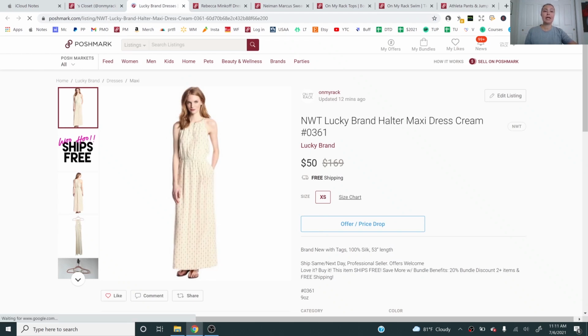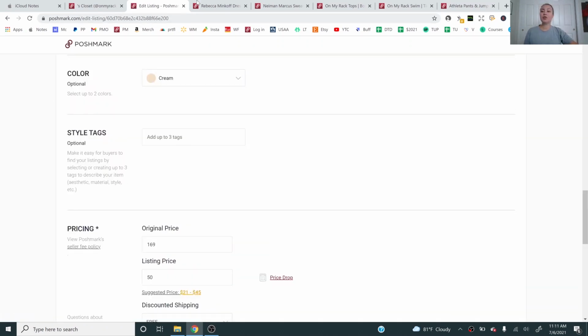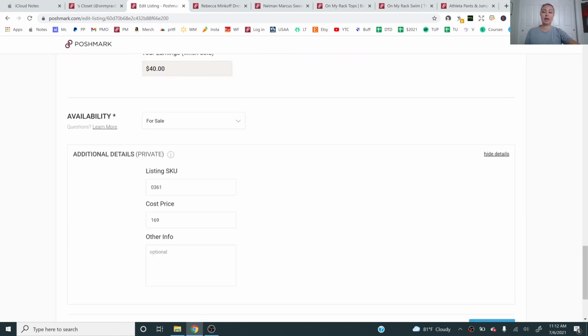So I'm going to go ahead and edit my listing, and we'll wait for it to come up down at the bottom. Right under color is where you can add up to 3 style tags. If you click on it, it's going to give you the drop down menu, and you can just scroll through it and find what applies. So for me, I already know that I want to add bohemian to this. It's made of silk, so I'm going to add silk. And I think I'm going to add neutral, because it's kind of a neutral cream color. Those are the 3 that I'm going to add.